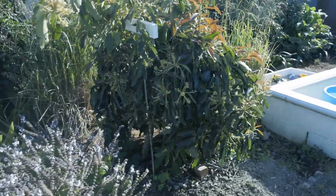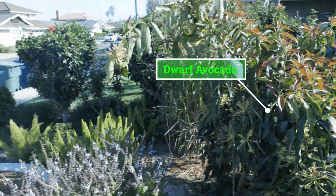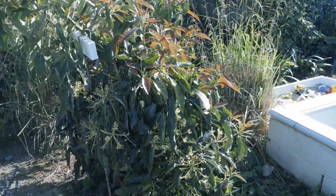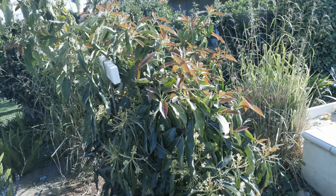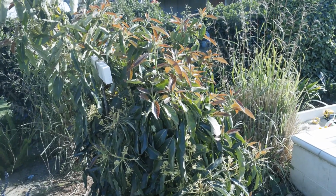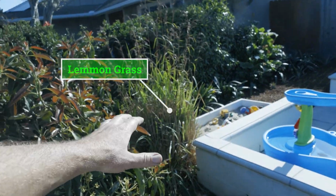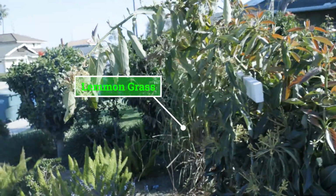And let me whip back around here. Sorry for the camera jerk. We have a second avocado for cross-pollination. This is a dwarf. It is finally starting to produce. I've had it for about 4 years before it really started giving me anything. Behind it, I have some lemongrass, and then there's another lemongrass on the side.